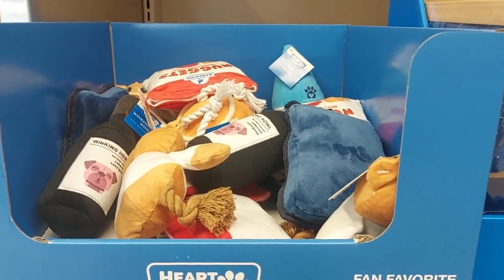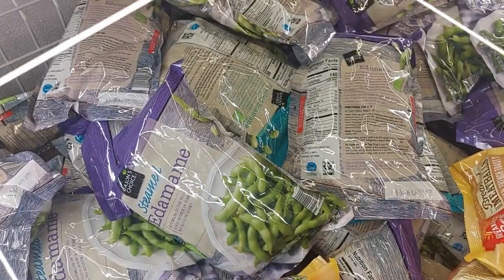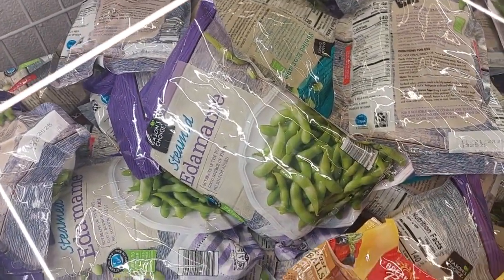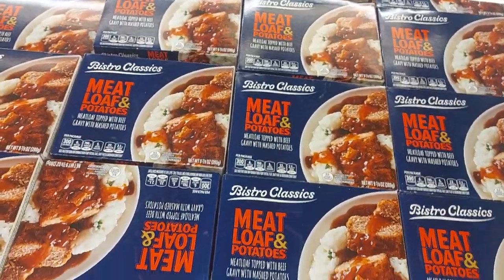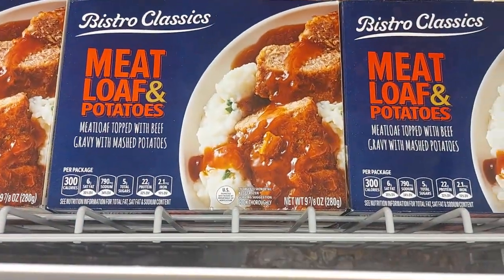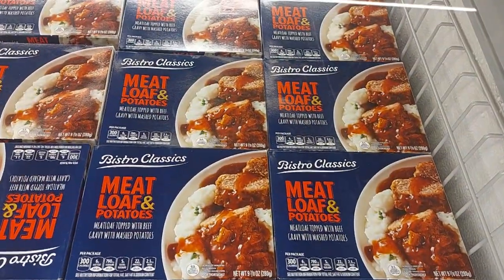I see some new dog treats, play toys. I'm not gonna go through all of those, but those are $5. They have the Season's Choice bags of peas, and those are $2.49. They have meatloaf and potatoes, and it is a 9.78 ounce, and that is $3.25. It's Bistro Classic.